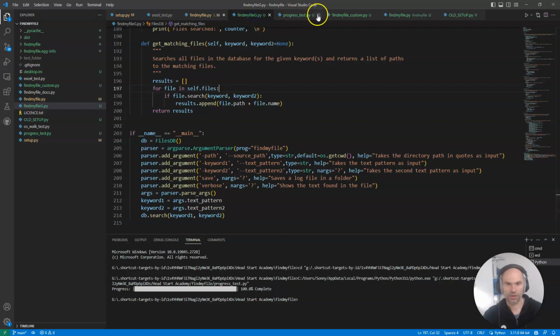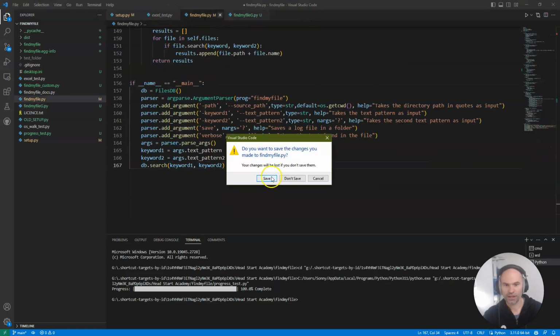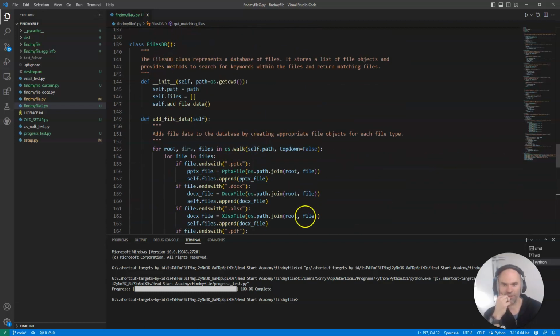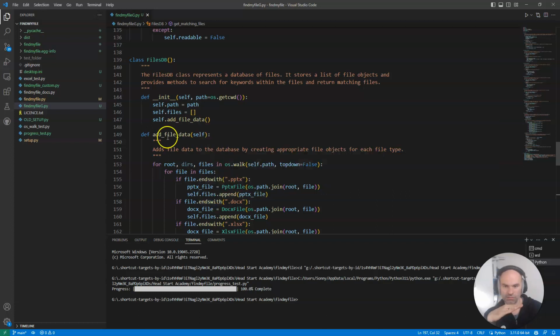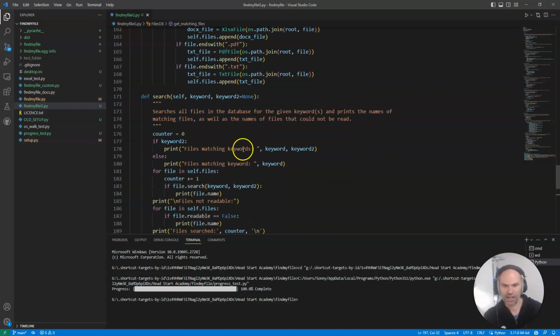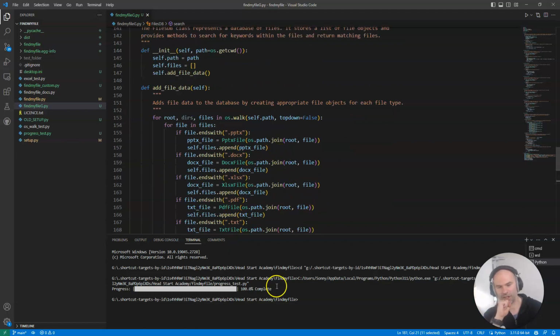So FindMyFile G, I have too many things open. Okay, Excel tests. All right, so if I go into FilesDB, you're adding the file data and then you're searching it. So really self.files, self.length files, you're able to know the length of it before you start searching. The only problem is it takes longer to load this bloody database than it did. The progress bar is just going to happen at the very end by the looks of it. So it won't be the most useful progress bar, but I have a feeling we're going to have a working progress bar. That's kind of crazy.